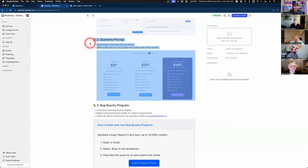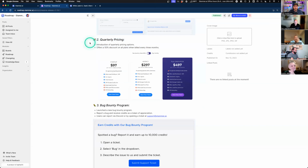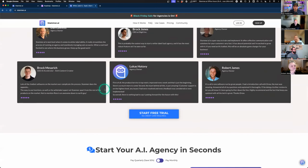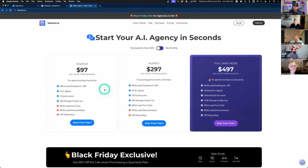We also added a new quarterly pricing option, which is 50% off the monthly price. This is available for everybody. And then we also updated the plans entirely. Everybody that was on the existing agency tier plan is automatically upgraded to this. So if you're already paying, you now have unlimited bots, unlimited everything.